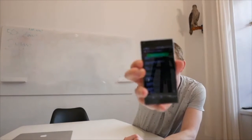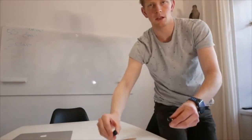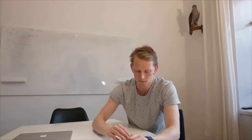I'm gonna play some music here. There's some Spotify for you. And as you hear, it's functioning. All right. And of course, the same procedure with pairing goes for iOS and Apple products. And by connecting them with each other again, they are deactivated. And by placing them on the charger again, they are charging.